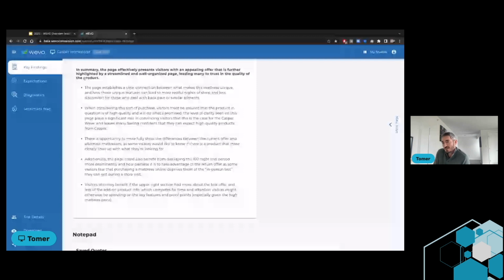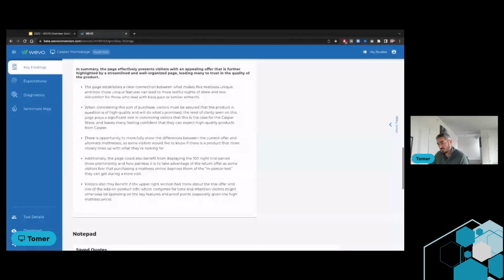I started kind of from the end. I went through the actual data first. I think many of our users will start at the key findings and then work their way back to go through the expectations, go through the diagnostics, and then identify areas that have been highlighted here.